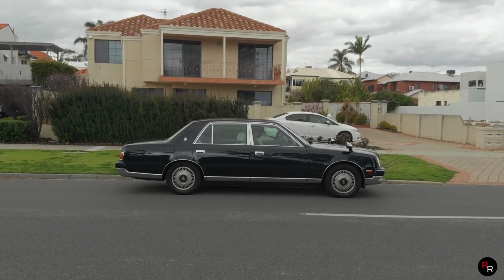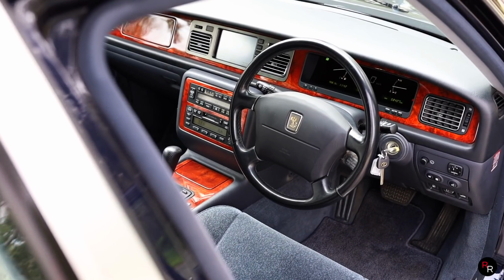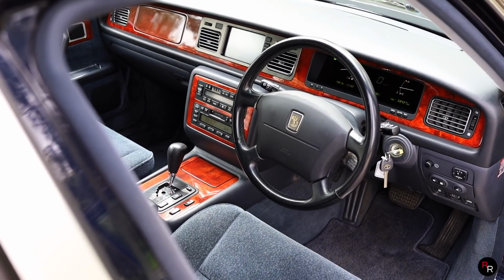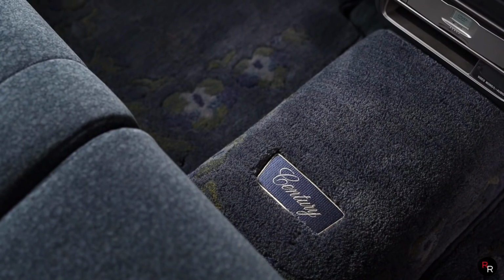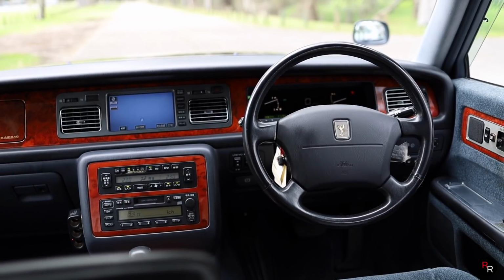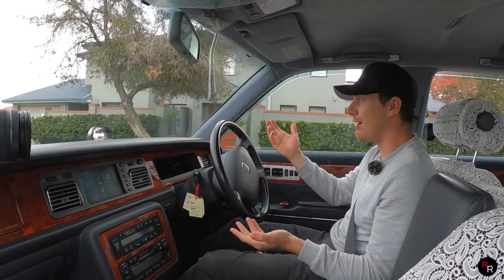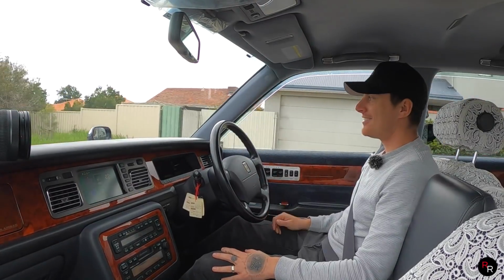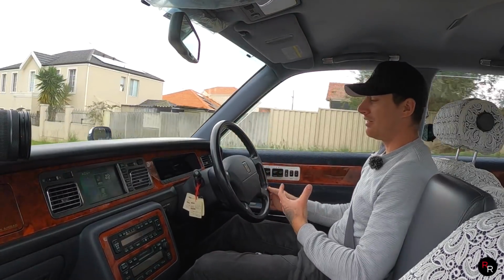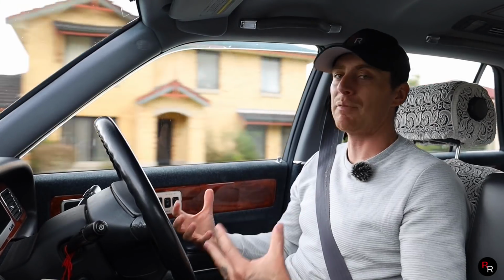You know, it's got that VIP style about it, and even on the inside, it definitely has an old school feel about it, but it doesn't feel cheap. It definitely has that Toyota look about it, and a lot of the controls you can see are straight out of a Toyota product, even a Camry or something. But just the way they've presented this one, the way they've put it together, it really just does feel opulent, and it does feel extremely well put together.